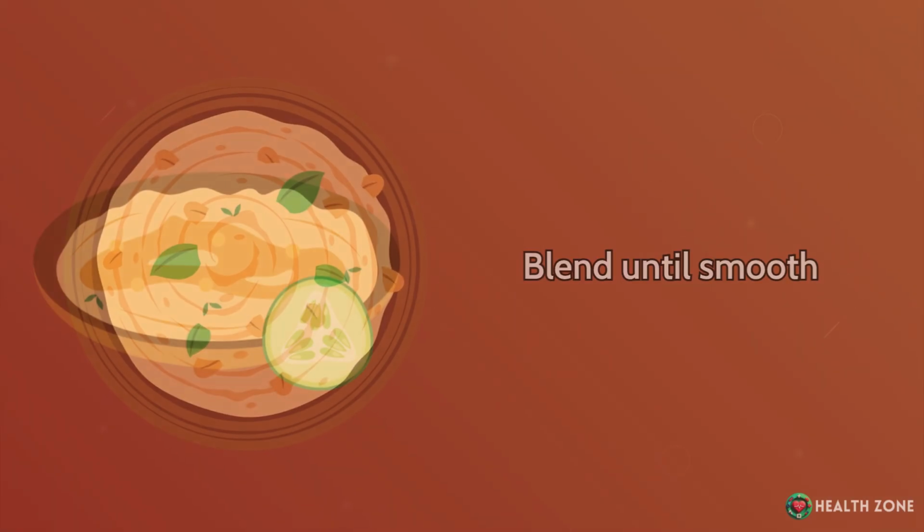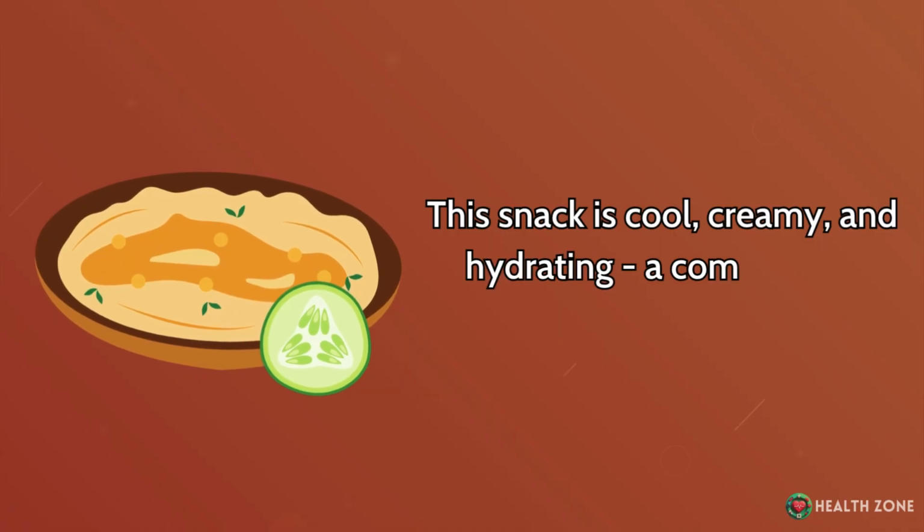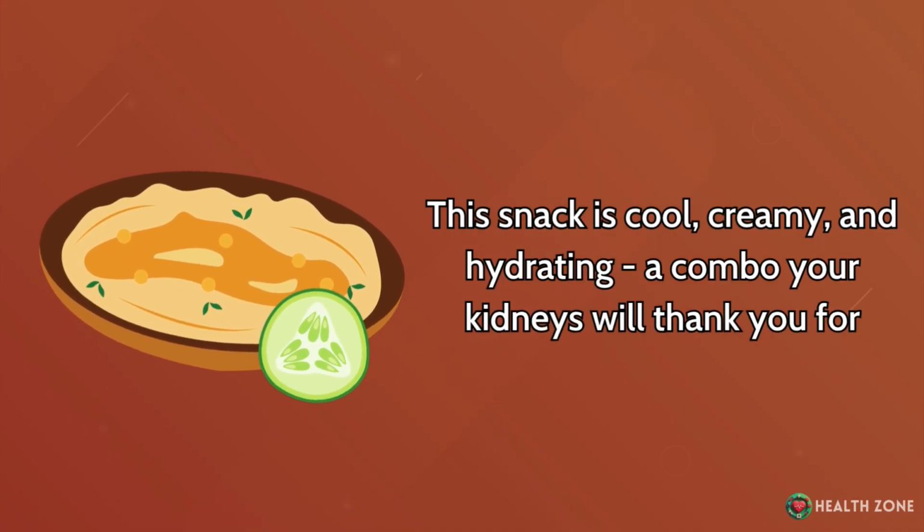Blend until smooth. This snack is cool, creamy, and hydrating, a combo your kidneys will thank you for.